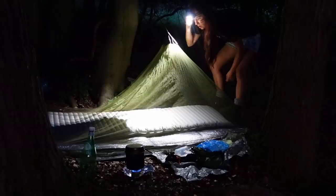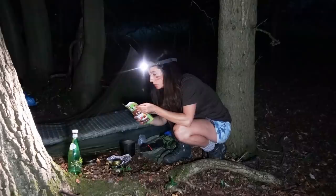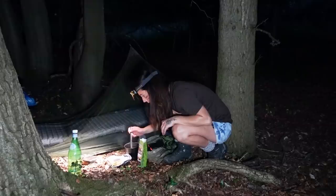I don't know what's going on, but my bug net is full of flies, which isn't what I had in mind. How are they all on the inside? Out you come, nutters. There's a fly in my water. It came to a grisly end.